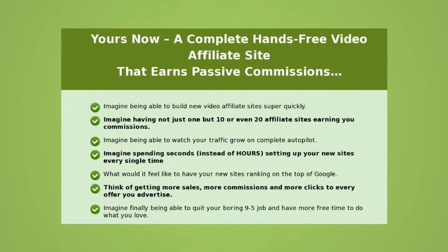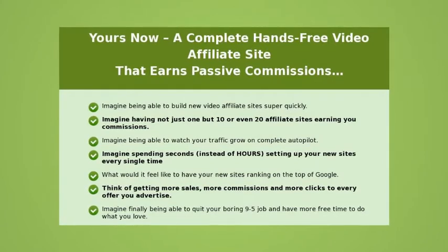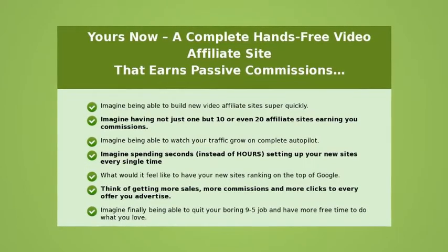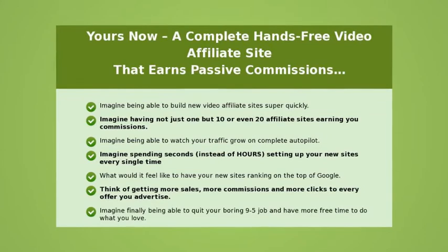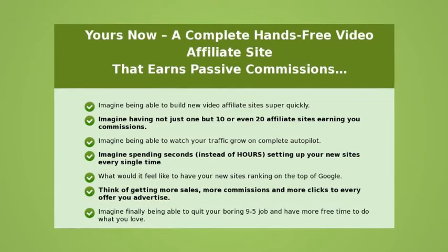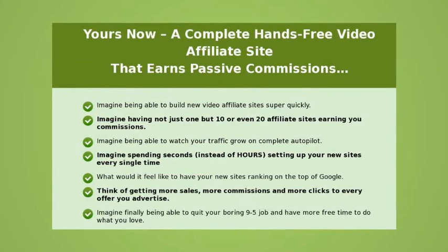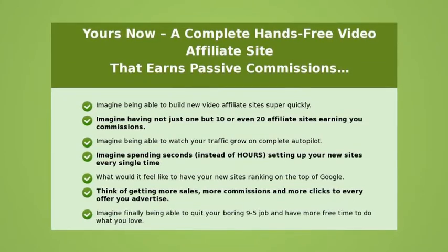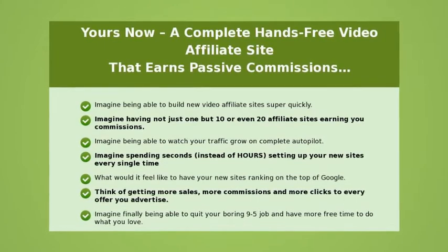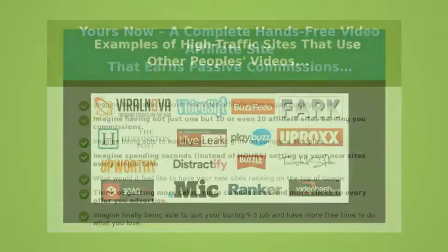Imagine being able to build new video affiliate sites super quickly. Imagine having not just 1, but 10, or even 20 affiliate sites earning you commissions. Imagine being able to watch your traffic grow on complete autopilot. Imagine spending seconds, instead of hours, setting up your new sites every single time. What would it feel like to have your new sites ranking on the top of Google? Think of getting more sales, more commissions and more clicks to every offer you advertise. Imagine finally being able to quit your boring 9-to-5 job and have more free time to do what you love.